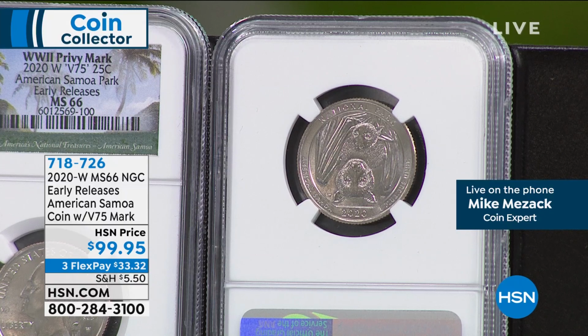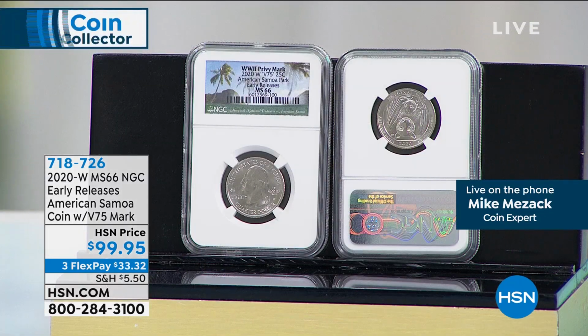More importantly to me is the early release, which means it was found in the first 30 days from the official release of the coin. Right, hence the good condition. Samoa Park. And then the V75. Can we look at that again? The cartouche, the privy mark.